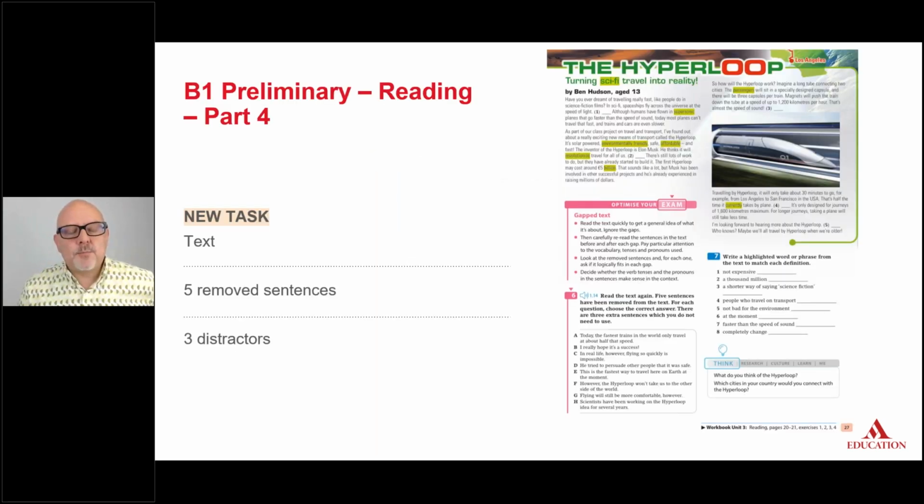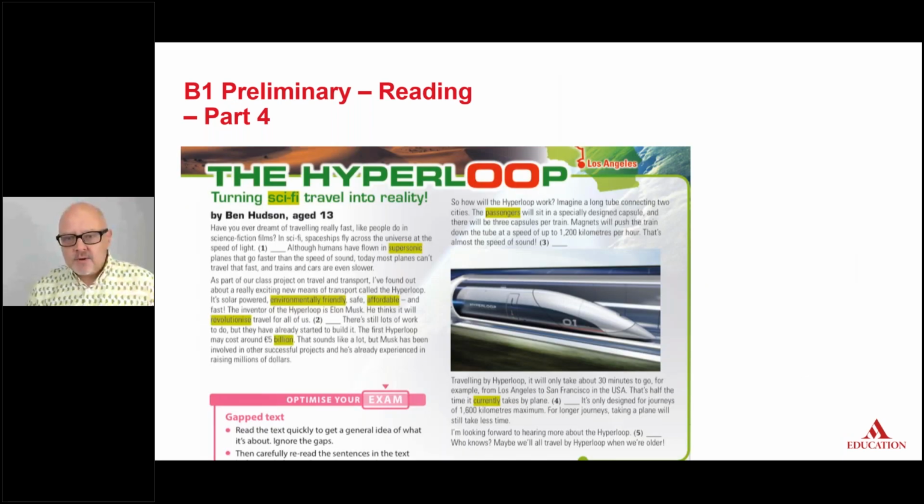Part 4 is new to B1 preliminary, but it exists in B2 first. It's a gapped text. Students are given a text, 5 sentences have been removed, and they've got 8 sentences, and they have to decide which sentence goes back in which gap. Okay. Here's the text. This is about the Hyperloop. This is one of the projects of Elon Musk. It's like an underground, really fast means of transport along kind of special tunnels.